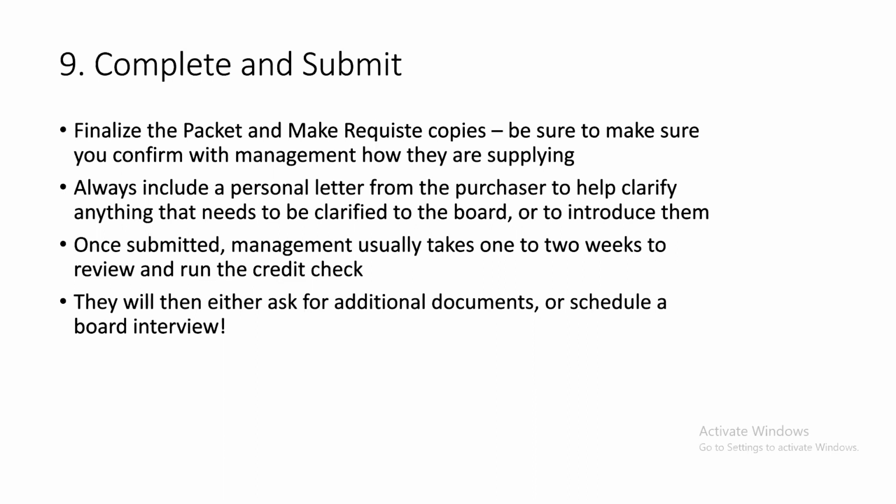Let me look, I have one here. I'll tell you what's going on with this one. In this case, the buyer was just introducing herself, telling them about herself a bit, why she loves New York City, where she works, and that she's been gifted the money from her family to purchase the apartment, right? And that's what she put in the letter, so that it's clear from the get-go what the whole situation is. The letter is very simple and gives a little bit more clarity on the person.